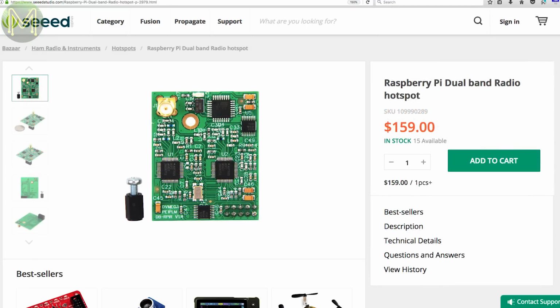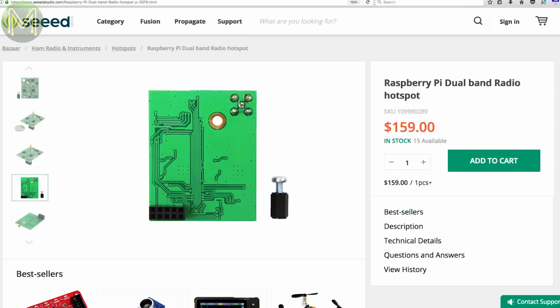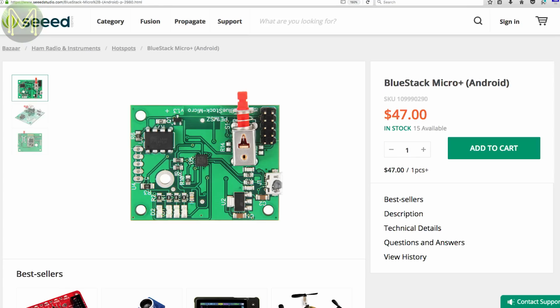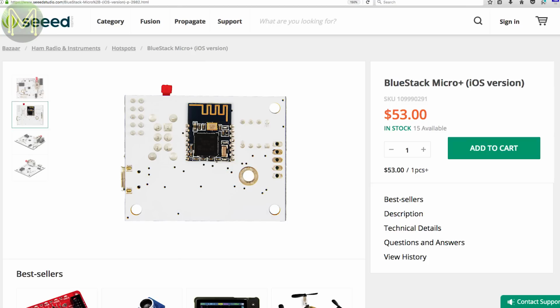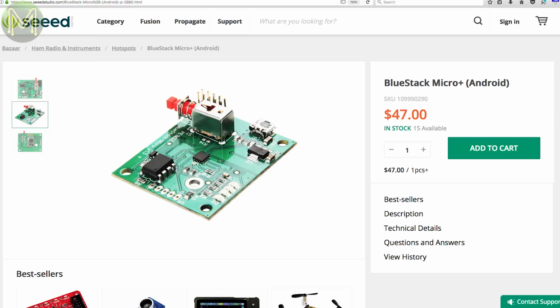This looks pretty cool. It's a DV Mega Pi hat with onboard VHF and UHF radios. Power output is 10 milliwatts, so not huge, but enough to transmit over the DMR Plus network. The BlueStack Micro Plus is another DV Mega board that supports DMR over Bluetooth or D-Star Fusion and DMR over USB. This one is designed specifically for the iOS platform, and there's also this one for the Android platform.